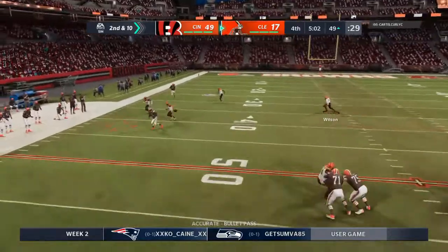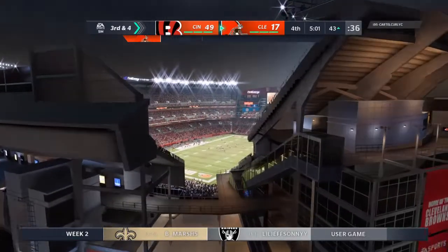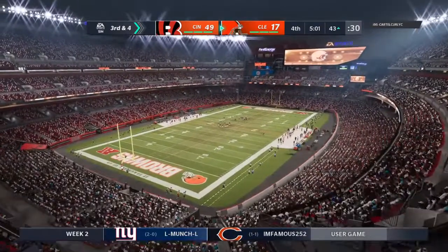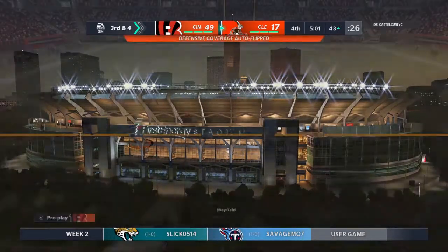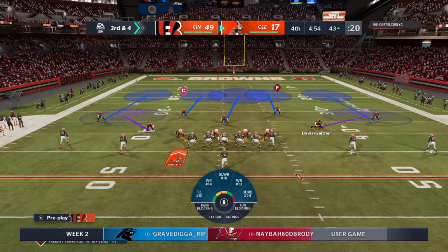On second down, Mayfield again. He gets this into the hands of Taylor. And he'll go down inside the 45 before going out of bounds. They get 6. That'll leave them with 3rd and 4. The Browns on 3rd down. They've converted a third of their opportunities, 3 for 9. This is 3rd and 4.